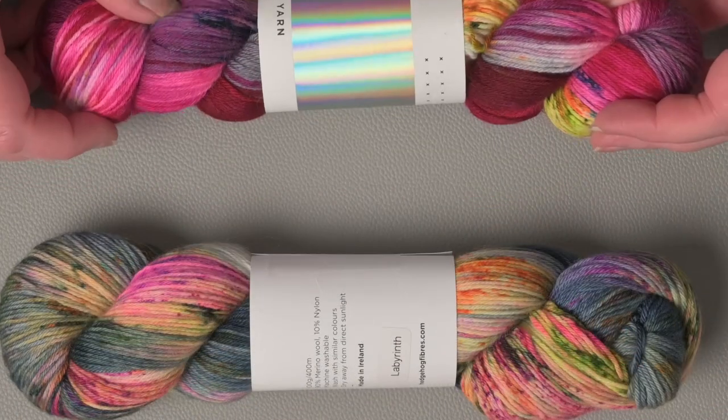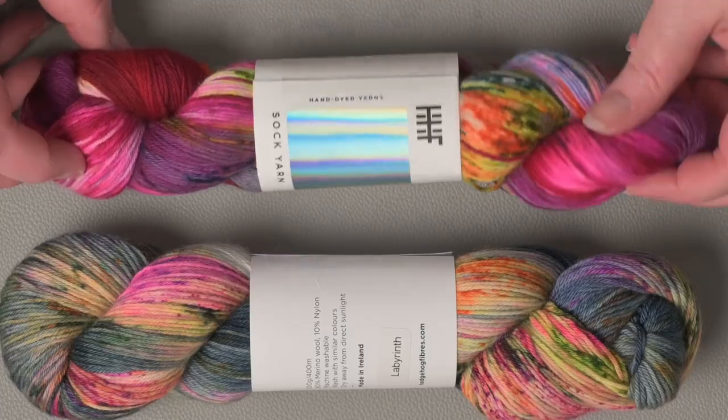Pretty. Mr. Pajama was just saying that these speckles match quite a lot. Dream yarn. It has been a very good day for me. I have got so many beautiful yarns.